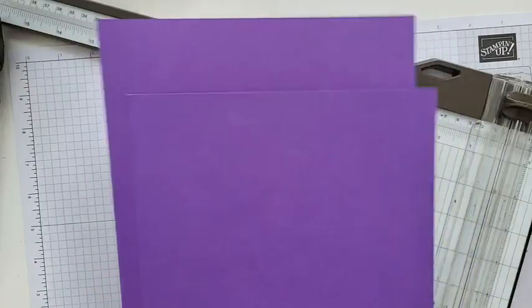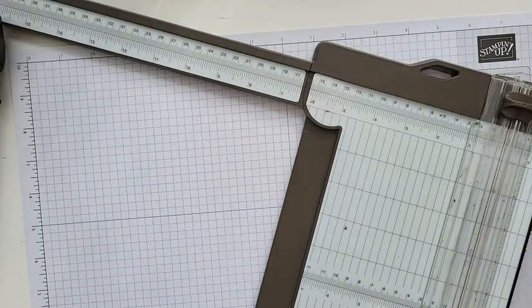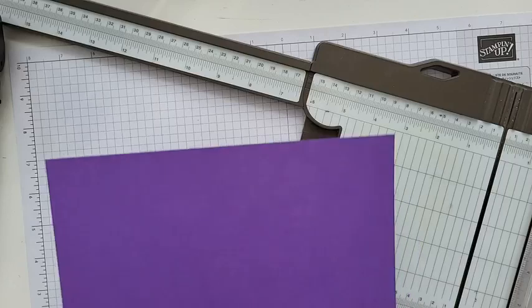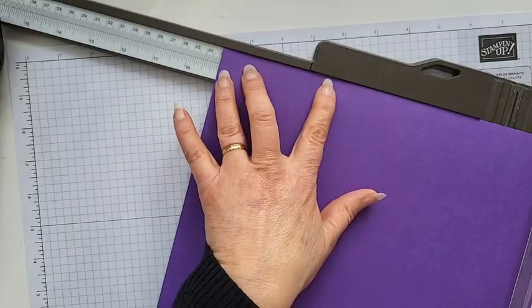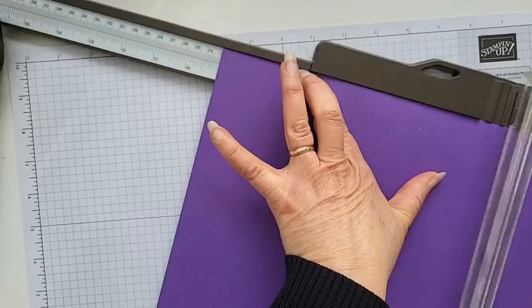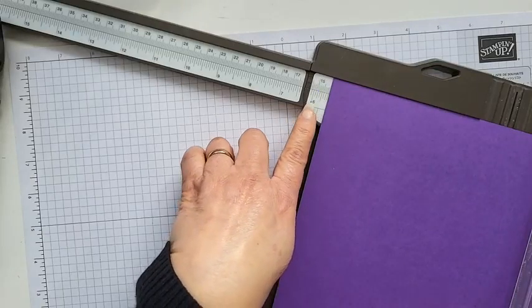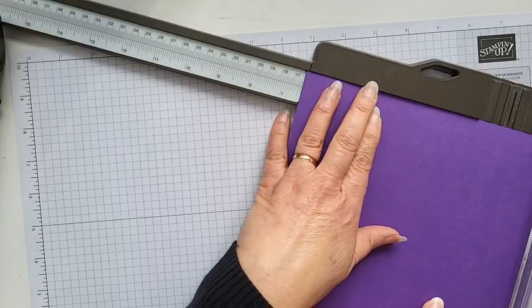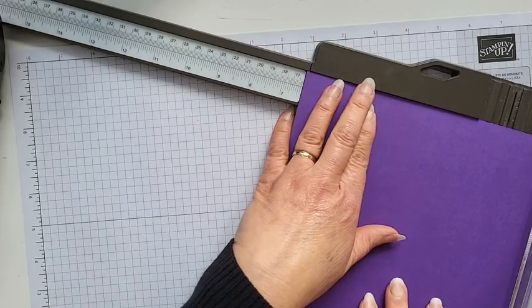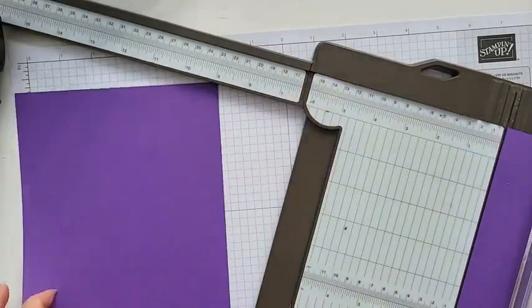Okay, so you need 2 pieces of A4 cardstock. I've got Gorgeous Grape for this one. That's one of my favourite colours. The first piece of cardstock that you need is 9 inches by 6 3/8. Now, if you've got one of our trimmers, the 3/8 line is just up to the edge of there. Might have to stand up so I can see this properly though. Okay, so that's the first piece.